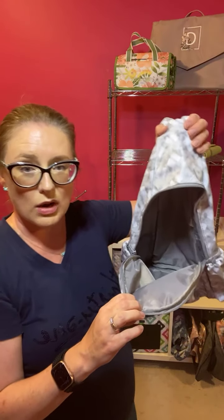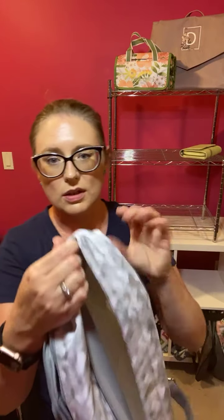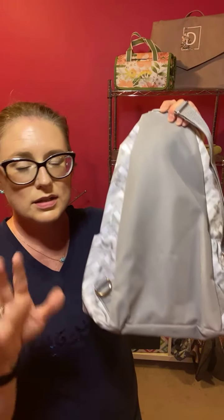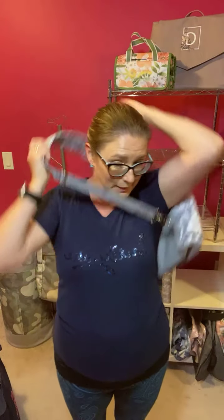I have heard rave reviews from people who had the other similar style and then now got this one. They like this one better. It's just a bit thicker of a fabric. It's less slippery. It's not nylon ripstop. It's more of a canvas, so it is pretty heavy duty. The strap is nice and padded, and it actually adjusts from this side to this side. So depending on which shoulder you prefer to carry your bag on, you can switch it up.